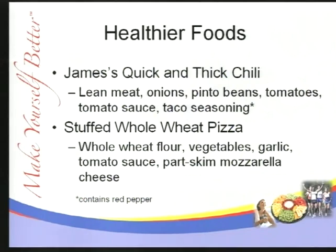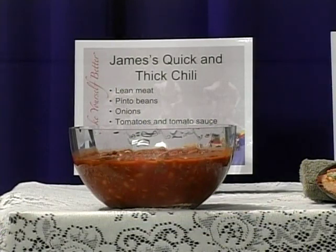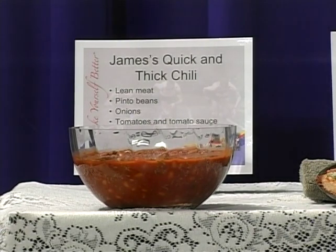This contains lean meat, onions, pinto beans, tomatoes, tomato sauce, and taco seasoning. Notice this is a really healthy food. It's got all the good kind of foods that you want to have in a diet. So it's a real easy recipe to make, and it does taste very good.